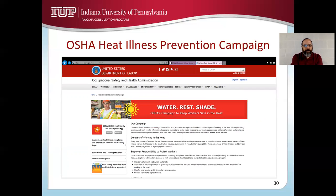This is a screenshot of the OSHA web page that shows on the left side. It's probably hard to read, but the OSHA NIOSH Heat Safety Tool smartphone app, and that's where you could go and download that, and it's free. And there's also further down on the page that you can't see here, but there's a lot of links for training materials, wallet cards, handouts, different protective or control methods. So it's highly recommended to visit that website as you're putting your heat illness prevention program together.